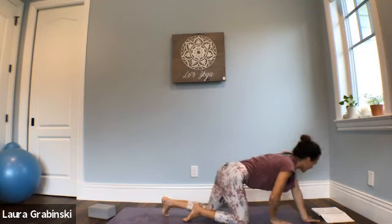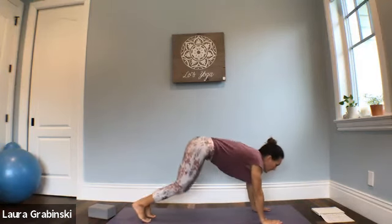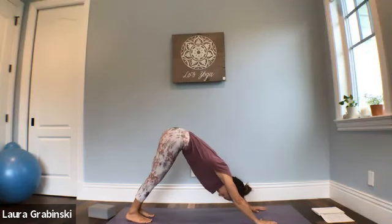Just feel all of this definition, all of this that's changing and happening in the body, that you're actually stimulating through this kind of a vigorous flow for a Monday morning.